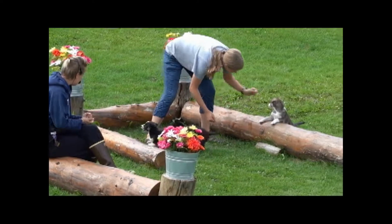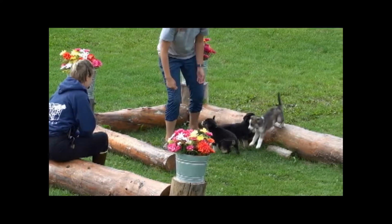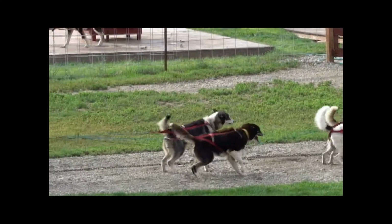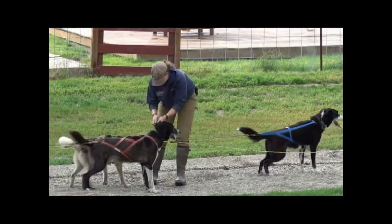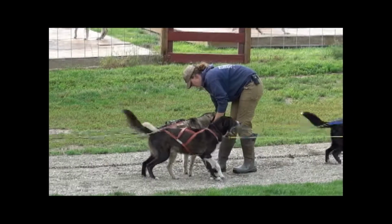And this teaches the puppies that we're never going to ask them to go any farther or faster than they're capable of. So we want to have dogs running out there that we really know and trust. We start looking for the characteristics of a lead dog when they're as young as pups sometimes, because you can see a smart puppy who's the first to jump over the log.